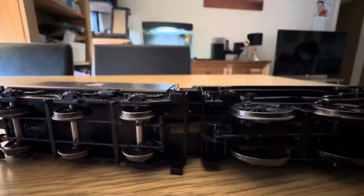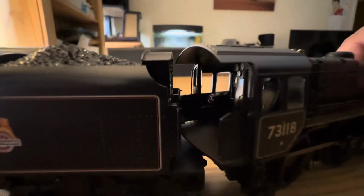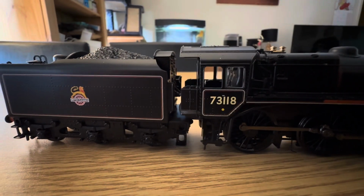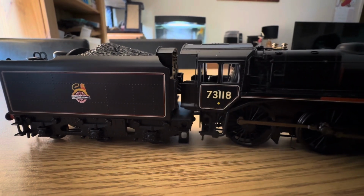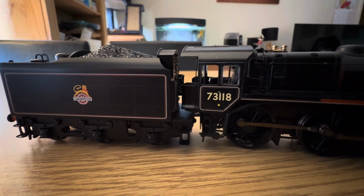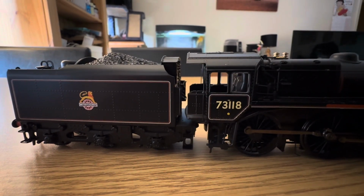This is purely for display purposes because I don't think my version or my sample is quite going to make it round curves on my layout, because as you know, on Little Beddington there's some sharp radius curves on there. I've got seconds and firsts on there, so they're going to be quite tight, so I'll need to extend that drawbar slightly in terms of coupling up.